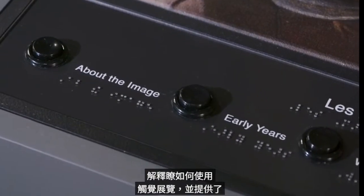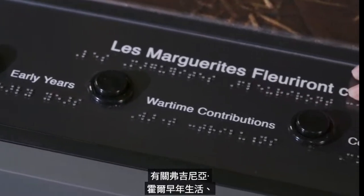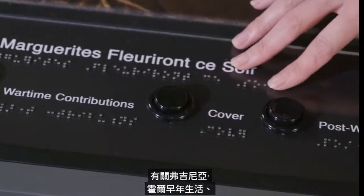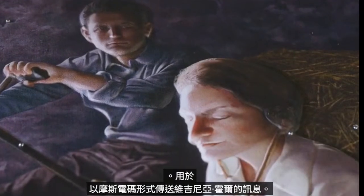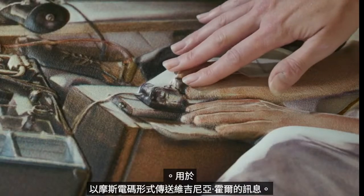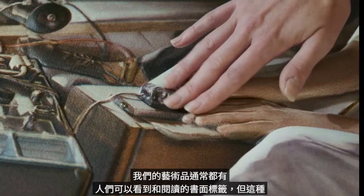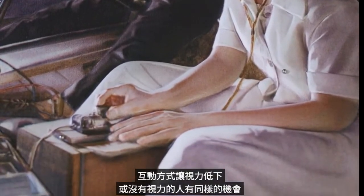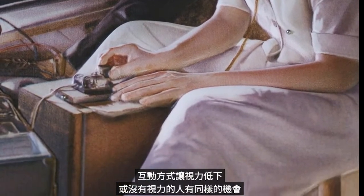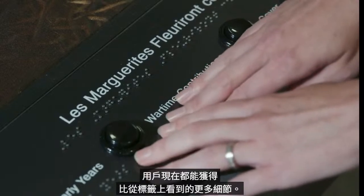Buttons at the bottom of the painting explain how to use the tactile exhibit and give in-depth audio information about Virginia Hall's early life, her service during World War II, her post-war life, and a detailed description of the painting. Used to transmit Virginia Hall's messages in Morse code. Our art normally has written labels people can see and read, but this interactive allows people with low or no sight the same opportunity to learn about Virginia Hall in this piece of art, though all of our users get more details now than they would from a label.